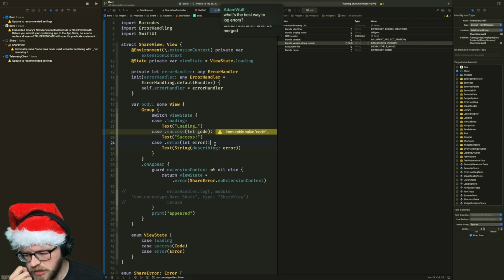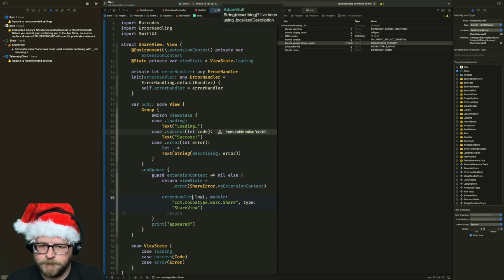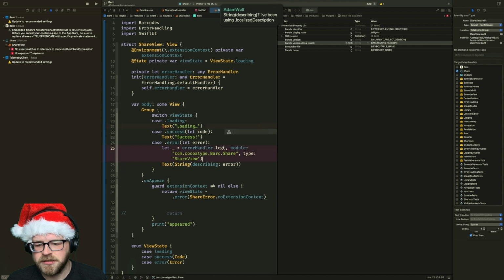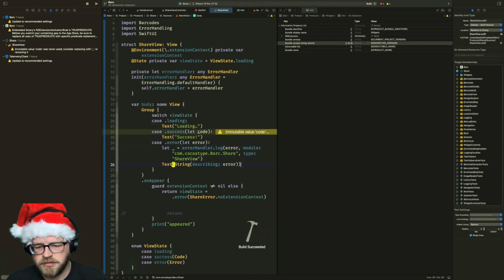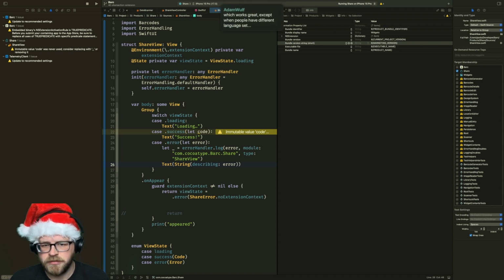Interestingly, this would be where I'd want that to be logged. What's the best way to log errors? String describing? Oh, yeah, I like string describing, because localized description doesn't give you a good default on most Swift errors. It doesn't give you anything useful, whereas string describing at least gives you the Swift name of the thing. So yeah, I use string describing. When people have different languages set, yeah, that's the other problem. So I always use string describing.